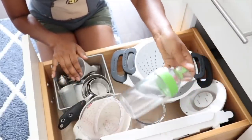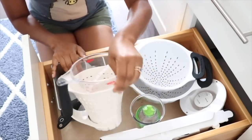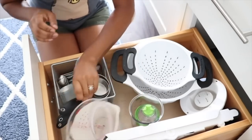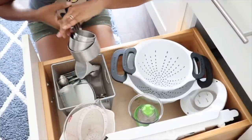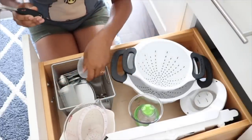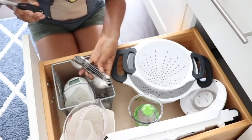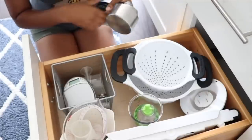If I need to make dressing, this guy is great. Measuring cups in here, measuring colander, which I use almost every day. But everything falls down. This little container is for measuring stuff. Let me see if anything can go from in here. Got funnels. Oh, there's the measuring cups. I'll throw that in there with those.